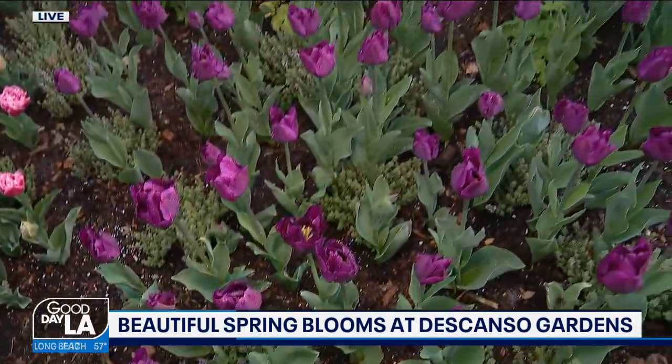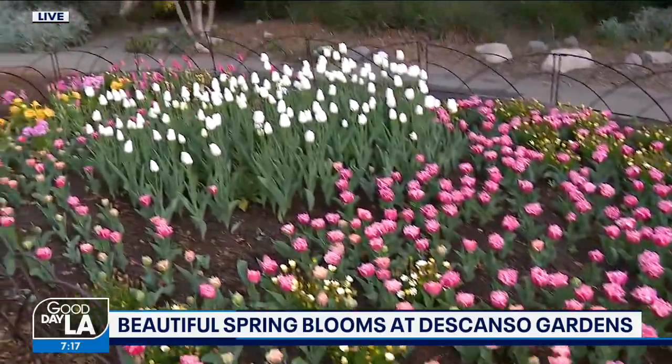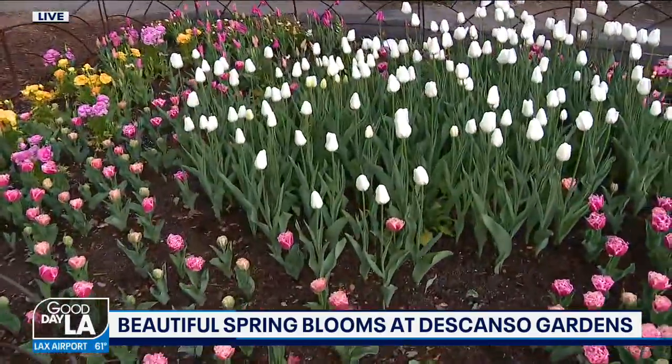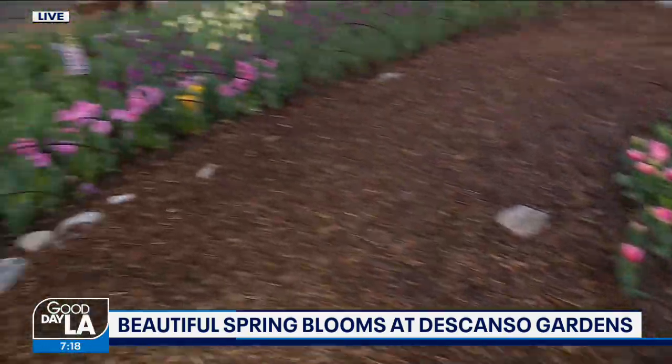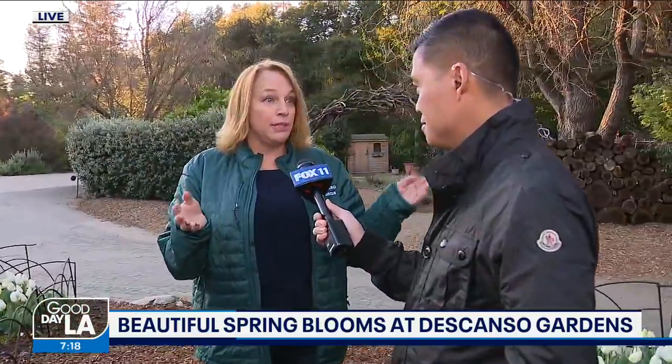But what else is in bloom here at Descanso? Because coming up in the 8 o'clock and 9 o'clock hour, I mean, you guys are just exploding in color here. We are just exploding. We have cherry blossoms in bloom, lilacs in bloom, crab apples. The camellias, which usually are done by this time of year, are giving us a show this year. So you can come and still see the camellias in bloom too.